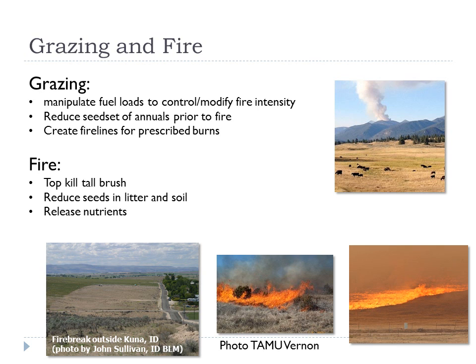And then if we want to use that grazing to help us be a little bit safer when we do a prescribed burn, we might be applying a fire break similar to this one down here in Kuna, Idaho, where they used some animals to create that strip on the vegetation so they didn't have to worry about if they wanted to do a prescribed burn on that.